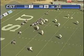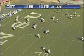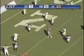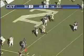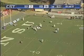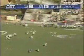Here we have them pinned down. They're throwing the ball out of their own end zone. I kind of wish he'd have caught that right there. Tommy would have tackled him for a safety. Tommy Connors defending the play. We made them punt out of their end zone. This should be great field position for Southeastern Louisiana.